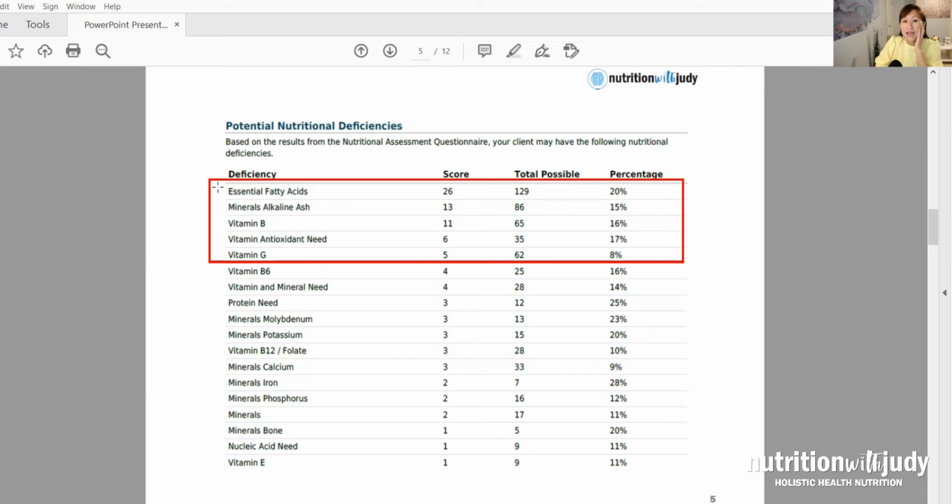The mineral alkaline ash is related to electrolytes. So obviously she's not balancing. Again, she was diabetic before. So the question is, does she also have high blood pressure needs, right? So this is a conversation I would need to have with her. And then vitamin B is B1 and vitamin G is B2. I'm seeing also B12 and B6 here. So maybe because of the lack of hydrochloric acid, even though she's eating meats with really high B vitamins, she is still showing a deficiency.